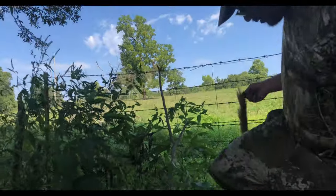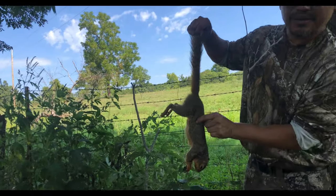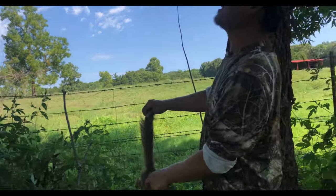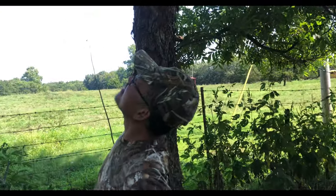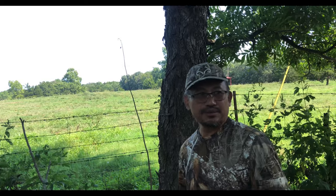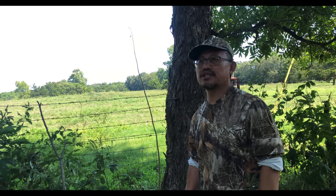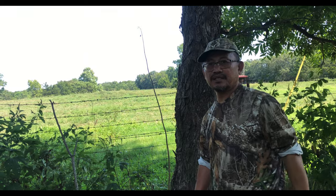All right, guys, there you go. It's a fox squirrel. So I hit him on the head. Well, right there between the neck and the shoulder. But anyway, this is a squirrel that was eating their pecan tree. So they want us to take him down. And surely we did. Alright, guys, right now we gotta probably go grab some lunch, and after lunch, see if we could get any during the evening, okay? Until then, see you guys.